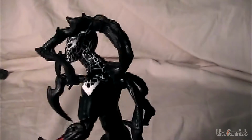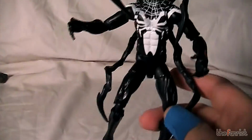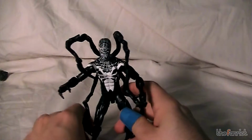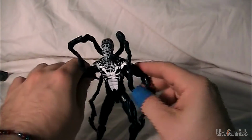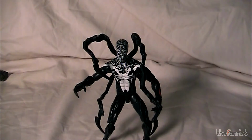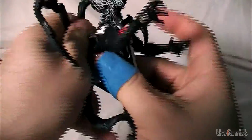Unfortunately, they are pre-posed. There's no bendy wire or no joints, so they are stuck in the position they are, which kind of sucks because, I mean, well, it's cool that you get them. I don't know. They look kind of weird in the position they are. So yeah, but for now, we'll just go ahead and pop them off so we can get to the posability with this guy, which is fairly basic.